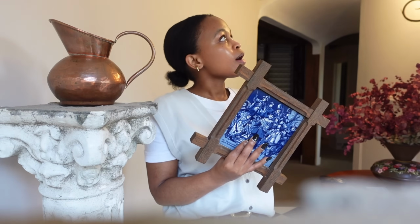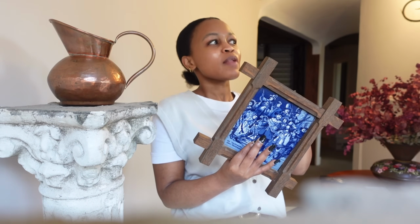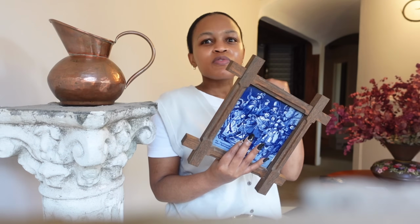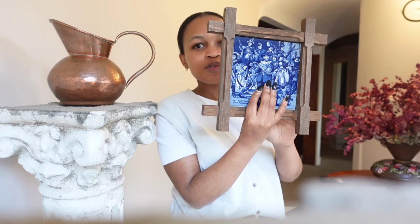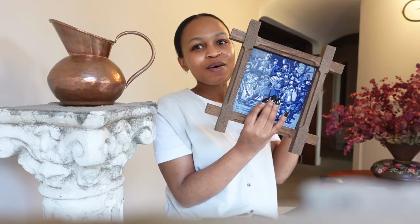I'm loving this color, but with the accessories I want it to be rich, and by rich I don't mean in terms of money, I mean rich in terms of texture and color. I just want the accessories to be vibrant. So yeah, that's what I wanted to do. So when I saw this piece, it just spoke to me. I knew I had to come back home with this.